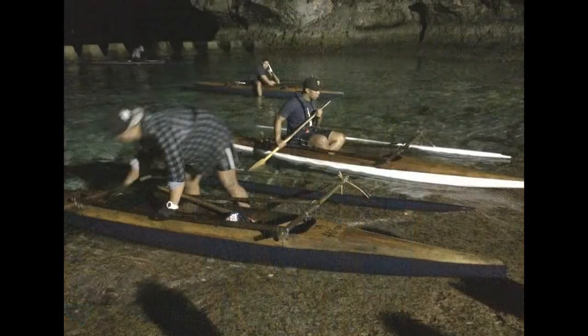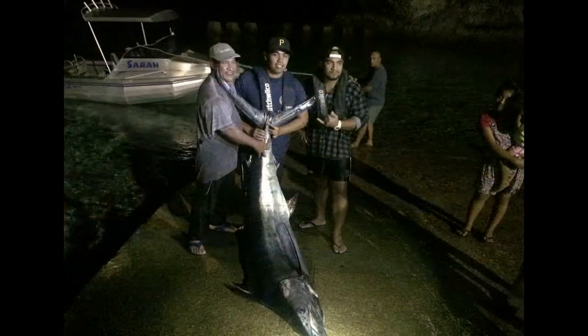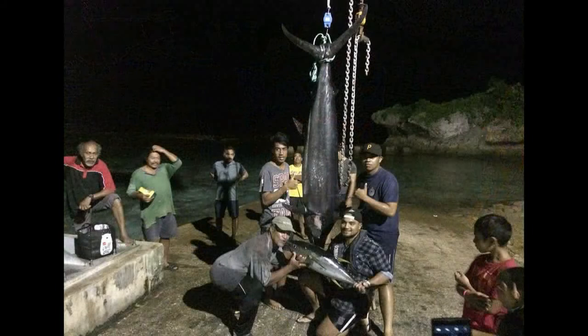He had just started going out on a canoe for a year now, and was out with his cousin and uncle, who helped him in the battle that took about an hour and a half, with the fish dragging them towards Tamakautoga, and by the time they reeled it in, it was exhausted, and a knife from his uncle finished it off. They would have struggled to drag it ashore by canoe, because the fish was not only bigger, but longer than his outrigger canoe.